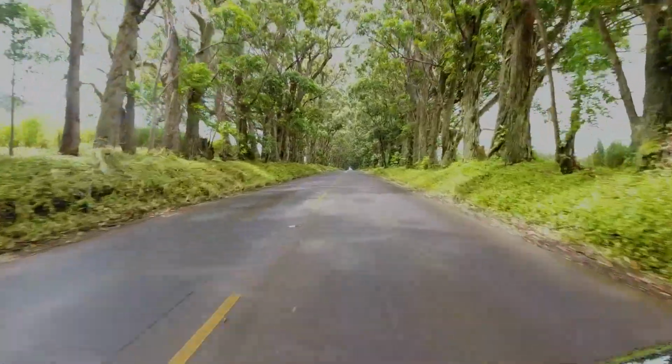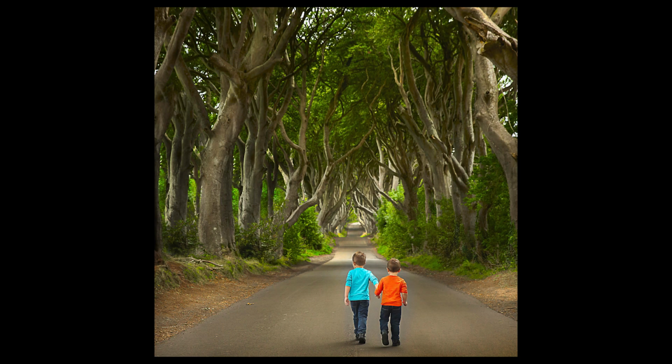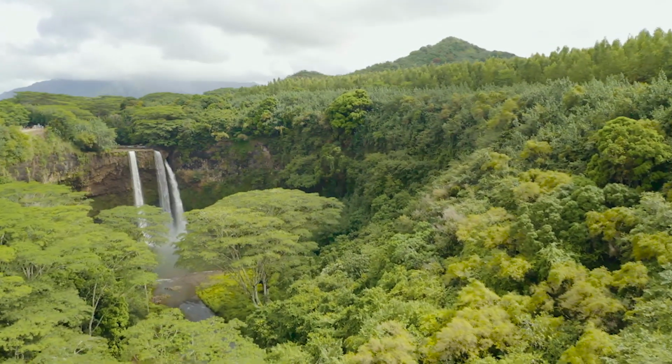There were these trees that made a tunnel over the road because they were so big. That actually reminded me of the Dark Hedges in Ireland. Oh yeah, we have a picture back there. It's not as pretty as the Dark Hedges in Ireland, but it was definitely worth seeing, and we drove through it a couple times. Pretty much anywhere you stop in Kauai, you have amazing views and an opportunity for pictures and videos.